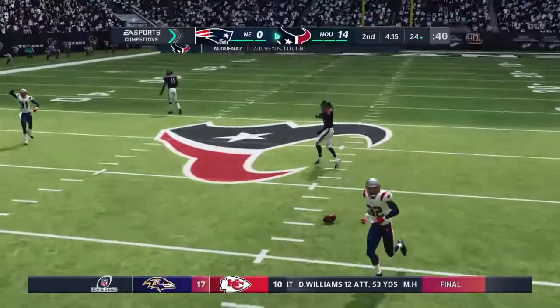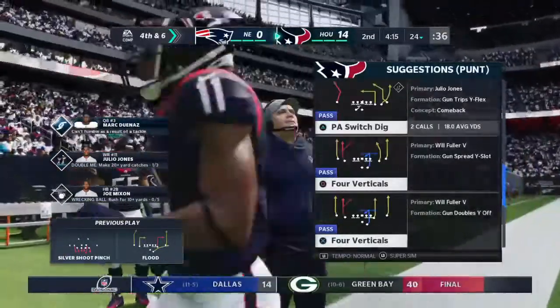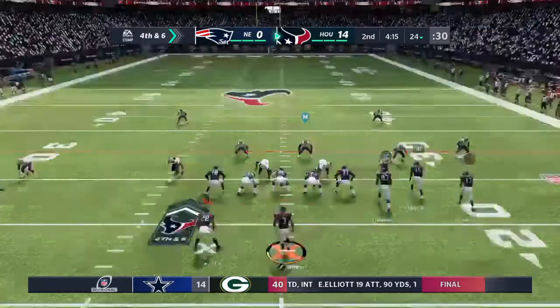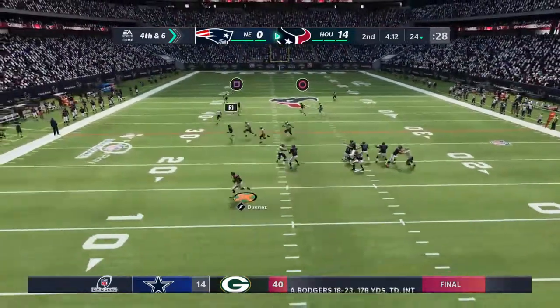And that is incomplete. That might be the 3rd down stop that they needed because they've had a lot of trouble slowing down this offense in the first half. This might be their opportunity to get off the field. And they're going to at least line up to go for it here on 4th down. Out to his left.